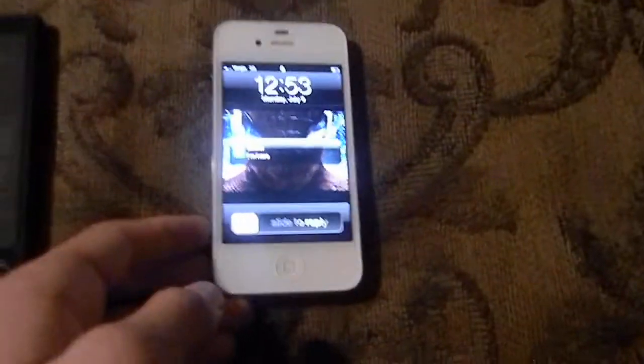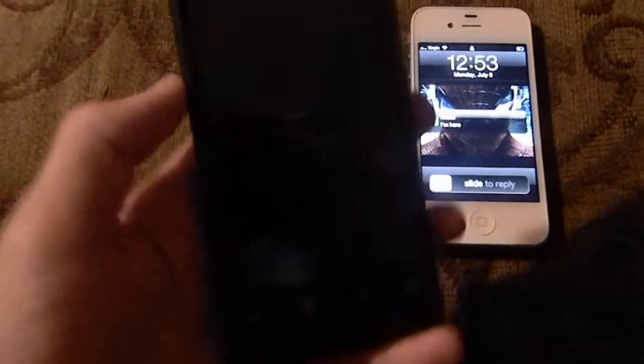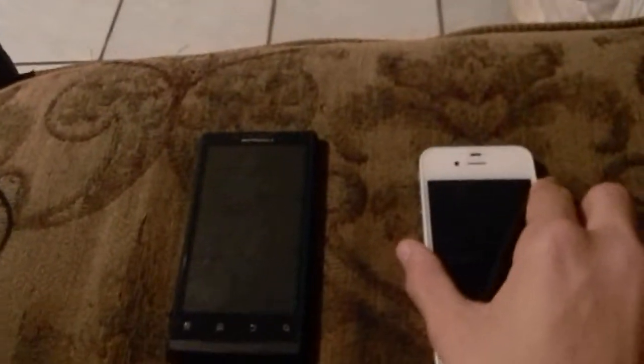As you can see, I just got a message from my mother. This used to be my old phone that I used to use all the time. I used to call it better than the iPhone, and it is a very good Droid, I can tell you that, for Virgin Mobile. They have the new HTC Evo for $299 now, and they now have the iPhone 4S at $649 for the iPhone 4S and $549 for the iPhone 4.